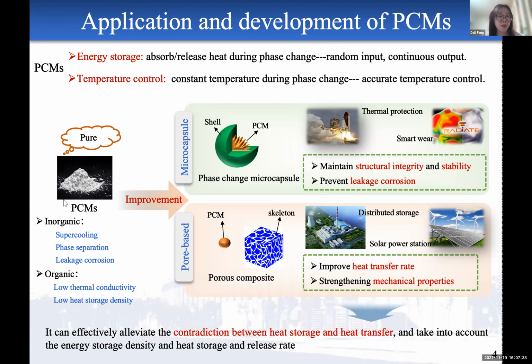Tracing the PCM's development, it originates from pure inorganic or organic materials. In order to overcome the leakage and corrosion problems, we have to pack it. There are 2 effective ways to pack the PCMs. One is micro-encapsulation, where we use an organic shell to pack the PCMs. It could maintain the structural integrity and also the stability. It could be used in thermal protection, smartwear, and other fields with strict requirements on leakage problems.